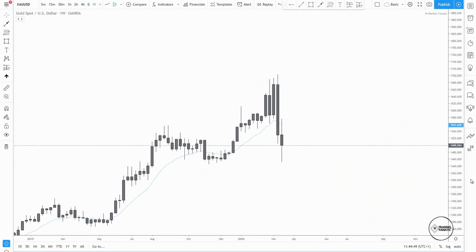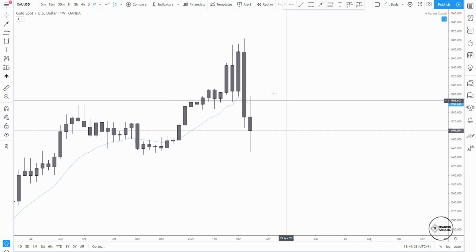Let's have a look at gold's weekly time frame. We had this massive bearish engulf the previous week. This week it gave us a little bit of a pullback, tried to push down but failed, and we actually closed as an indecision candle.